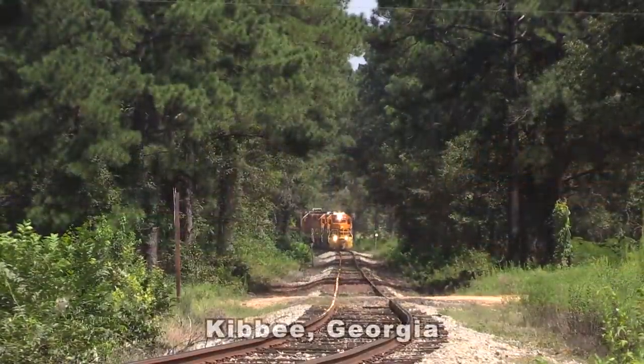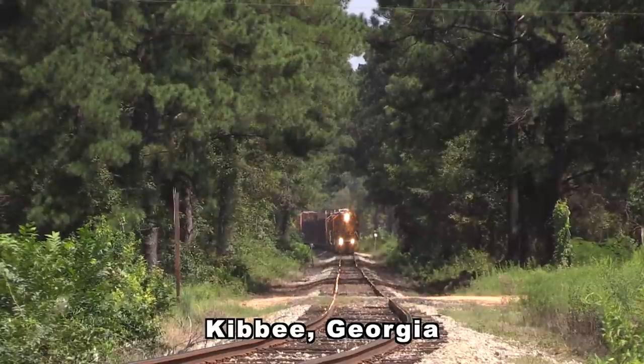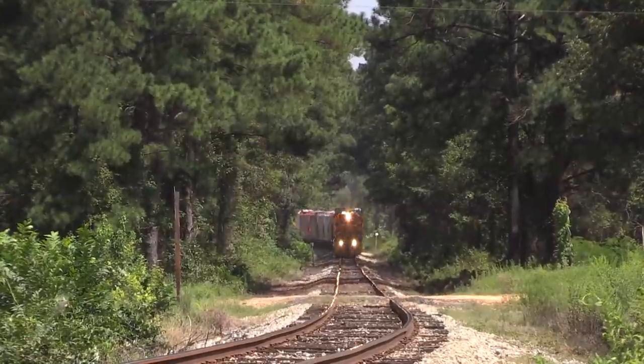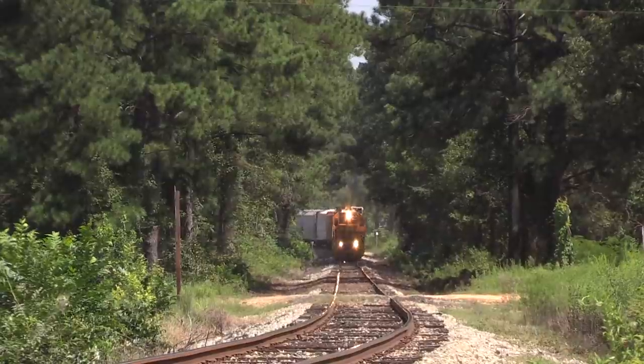Kibbe, Georgia is a great spot to capture Georgia Central at speed as they round a long sweeping curve. This rural grade crossing is a railfan favorite location for the photogenic tunnel of trees along the right-of-way.